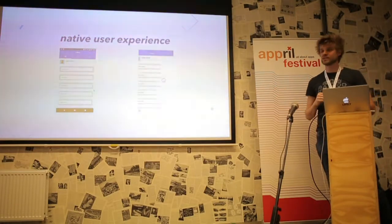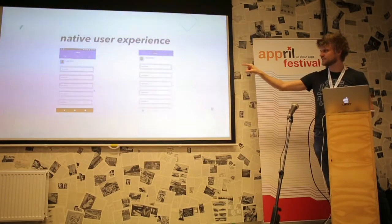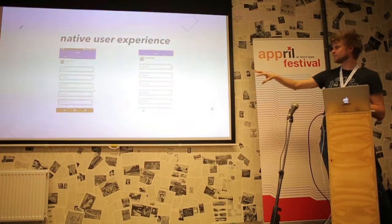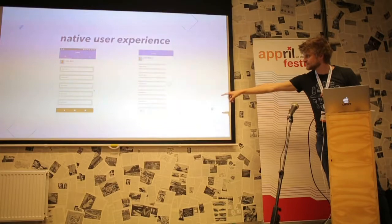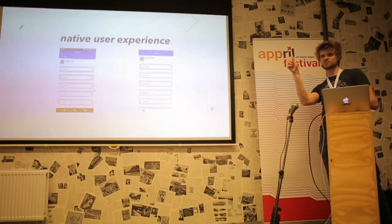On the left side you have the Android application with the navigation on top, and when you press a detail, it will actually load a modal over the full view. And on the iOS application, you have the navigation on the bottom. And you can see that when you go to a detail, it will come in from the right side, and you're able to swipe the page back to the left side.